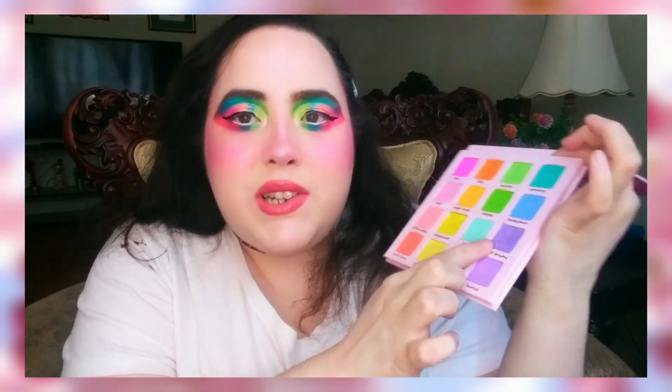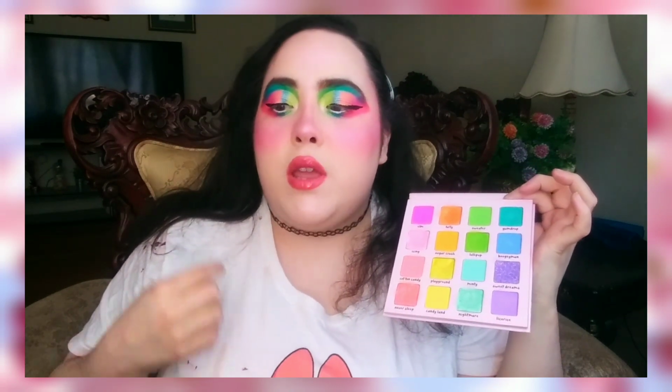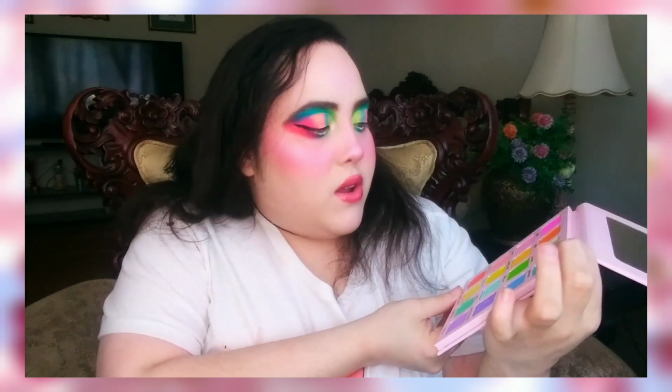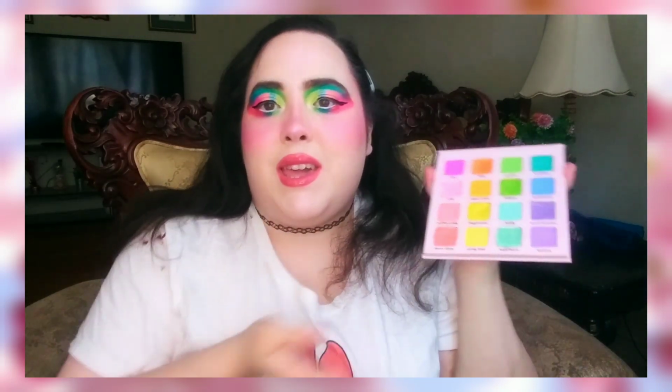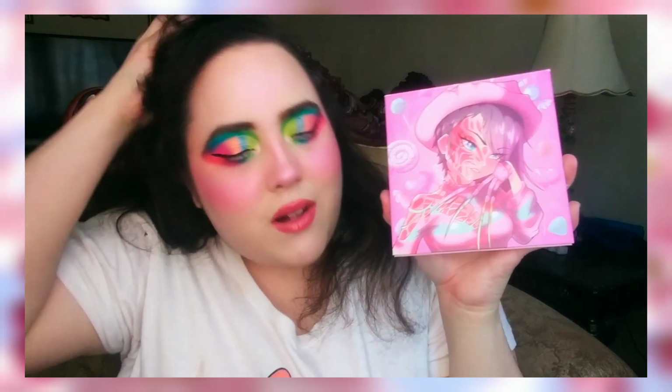Now, it does have one glitter, but it's so adorable, and the colors, they're not amazing. But they do have pigment, and it can be buildable as well. It's the first palette I have from Hex Baby Beauty, and it's not my favorite, but I still like it. It's super cute. I mean, look at the packaging. The design is really cute. I call it creepy cute.